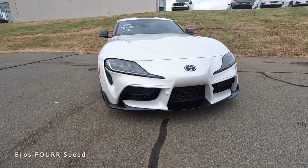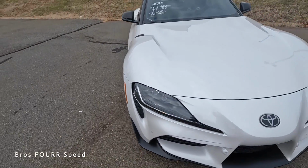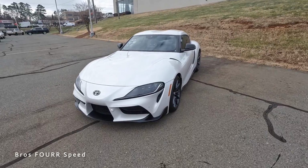Now, there are some fake air vents located throughout the front end of the Supra, which I know is a big dislike. There's one just underneath the headlight housing on both sides, as well as the trim pieces on the back section of the hood. It would be cool to see those functional. I'm sure you could do that aftermarket.